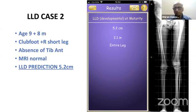But before we come to that, Barney, what do you think about this case? You need to unmute yourself.